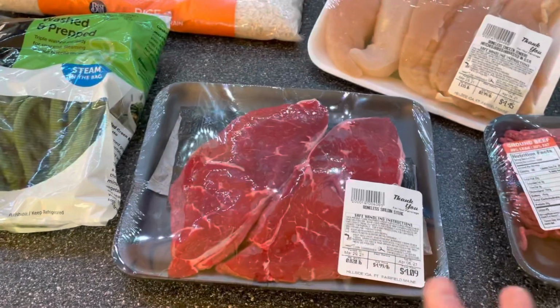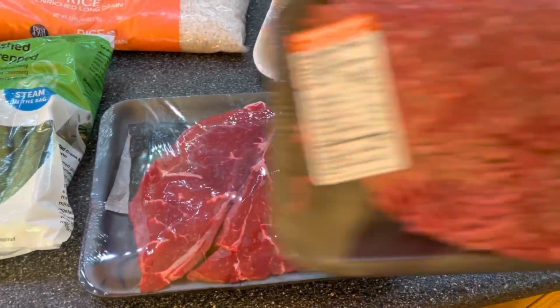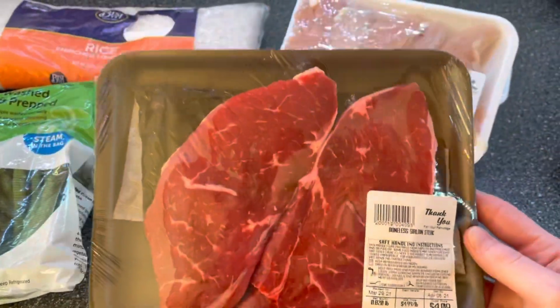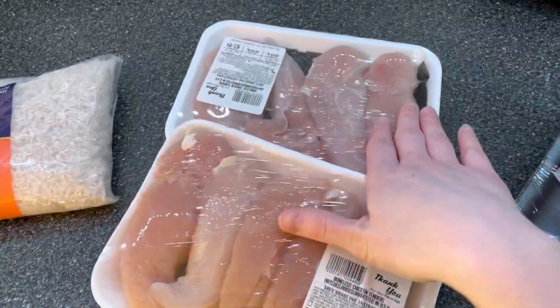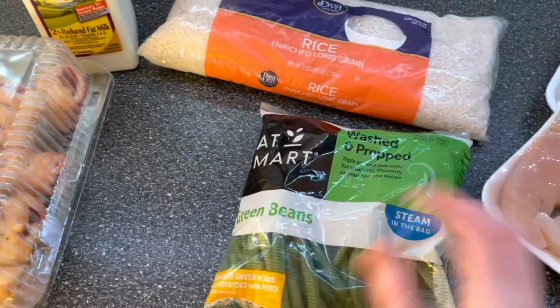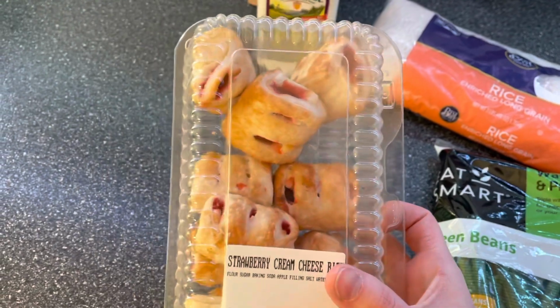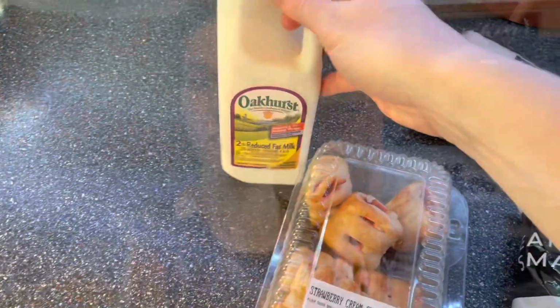And then this is just some stuff I got from the IGA. I normally get all my meats down there. So I got some hamburger. I got some sirloin steaks that we will be cooking up tomorrow night. I got 2 packages of chicken. I got some rice, some green beans. These little pastries are so good to eat in the morning. And just some milk for some recipes I have to make this week.